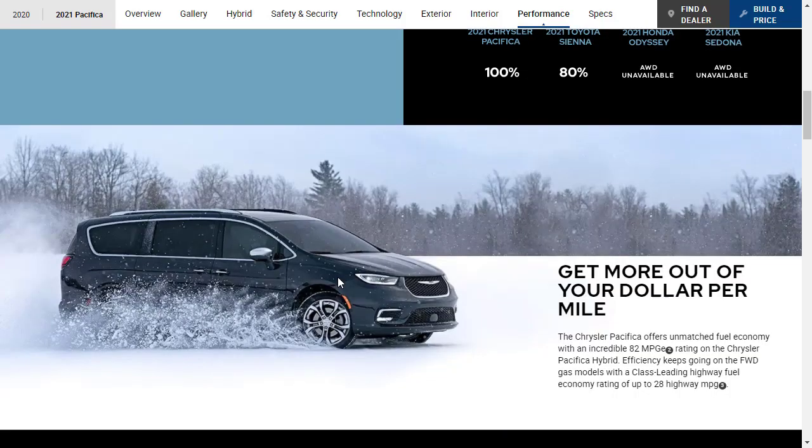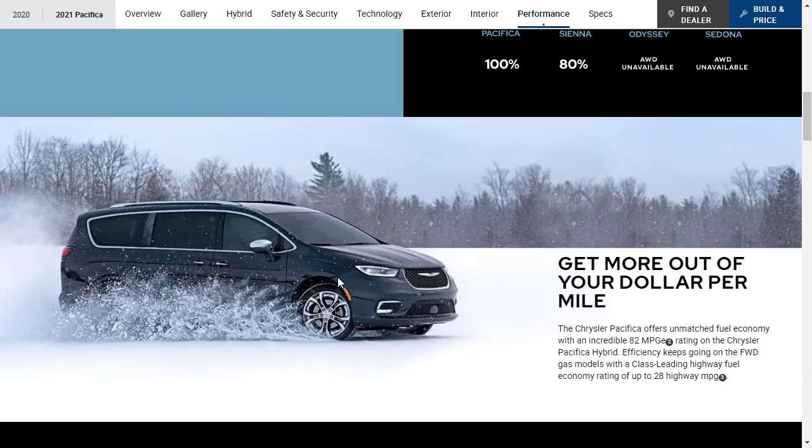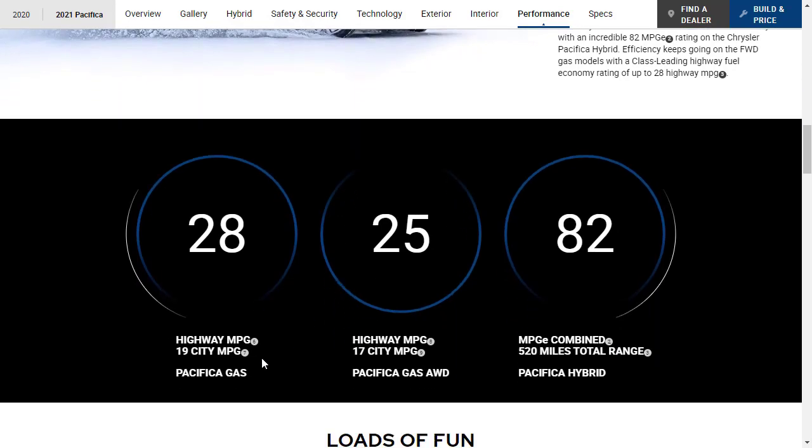All right, let's talk about fuel economy. They say the Chrysler Pacifica offers unmatched fuel economy, whether it's the hybrid or otherwise. Down below this, they've got some numbers. They say the gas Pacifica, the gas engine, not the hybrid, offers 19 miles to the gallon in the city, 28 on the highway. And the gas all-wheel drive Pacifica gives you 17 in the city, 25 on the highway.